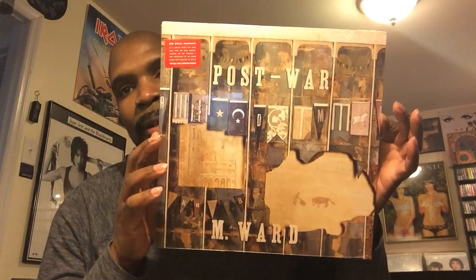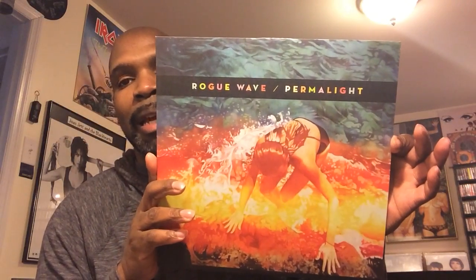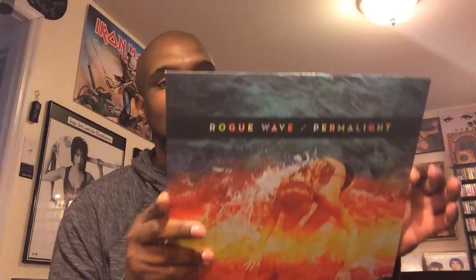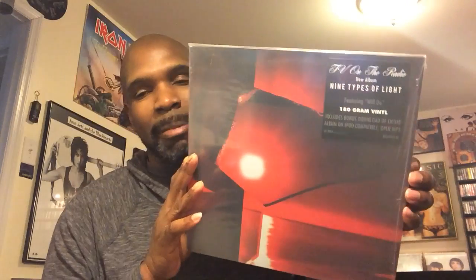Post-War by M. Ward. Again, bought that brand new. Only listened to it a handful of times. And the exact same thing with Rogue Wave Permalite. Just not one that I spin that much. Mint condition, everything's great there. TV on the Radio. I've only listened to this one twice since I bought it. It's okay, but just not something I'll spin on a regular basis.